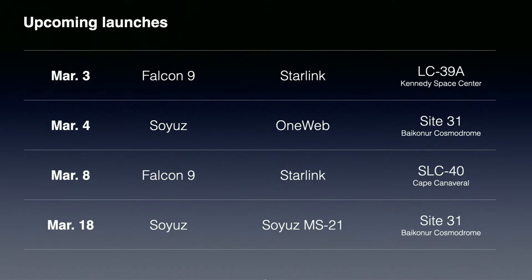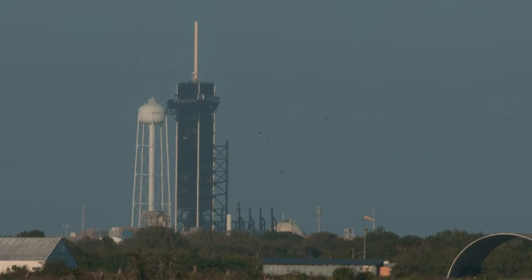And next week, another SpaceX Falcon 9 launch is scheduled from Space Launch Complex 40 at Cape Canaveral Space Force Station. Another Starlink mission is scheduled to take off next week, March the 8th, a week from today. And then the next launch beyond that that we have a confirmed target date for is another Soyuz launch from Baikonur Cosmodrome on March the 18th, carrying three Russian cosmonauts on the Soyuz MS-21 spacecraft. Those cosmonauts will be heading to the International Space Station to start a six-month expedition in orbit as part of the station's long-term crew. So those are the next launches on our calendar here.